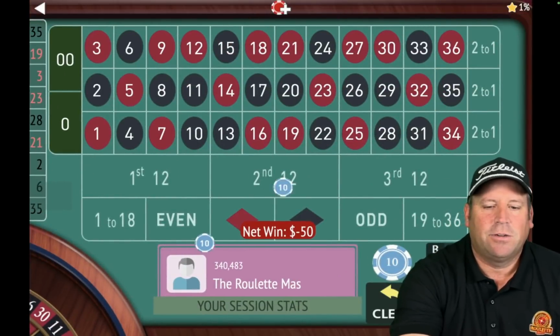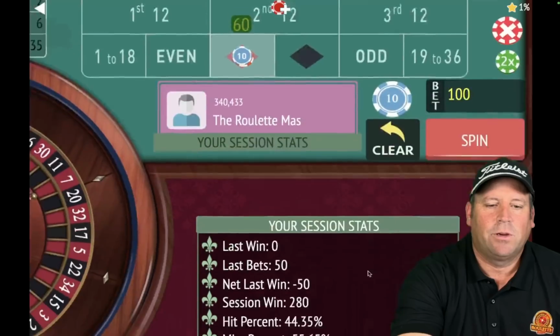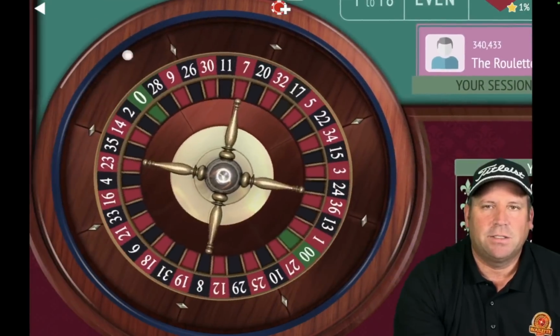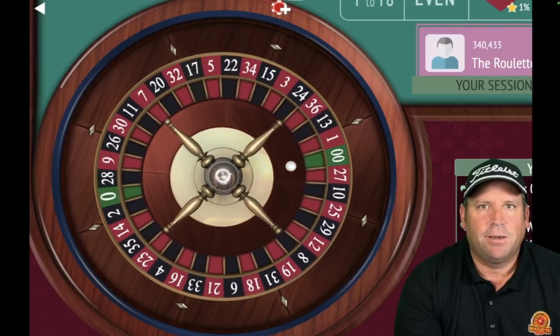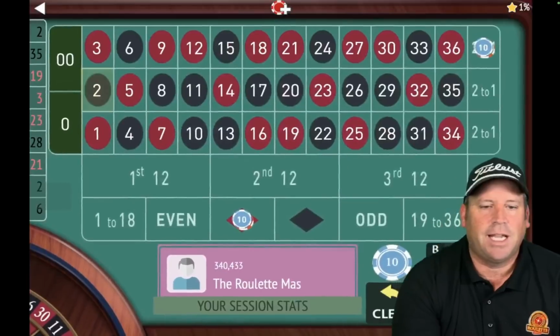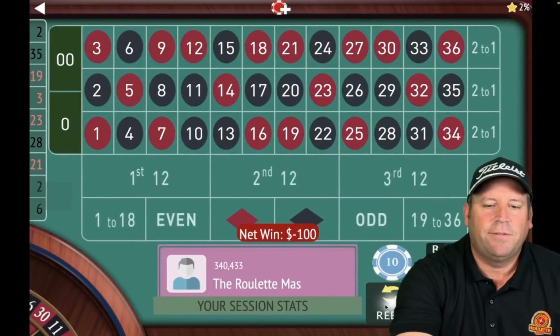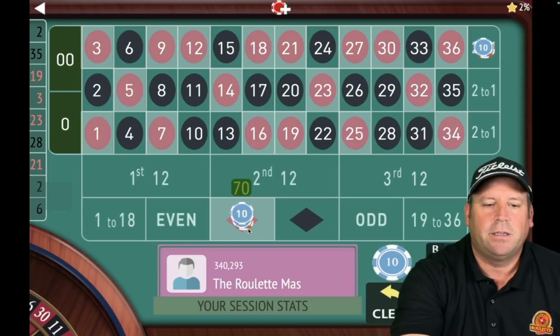And let's increase again after that loss. And we're currently up 280. So let's go ahead and spin. We're almost 12 minutes in out of 15. Here we go. That's a 2 black. That would have been a jackpot on black. So it's up to you if you want to switch back and forth between red and black when you get a jackpot. That's probably a good way to do it.